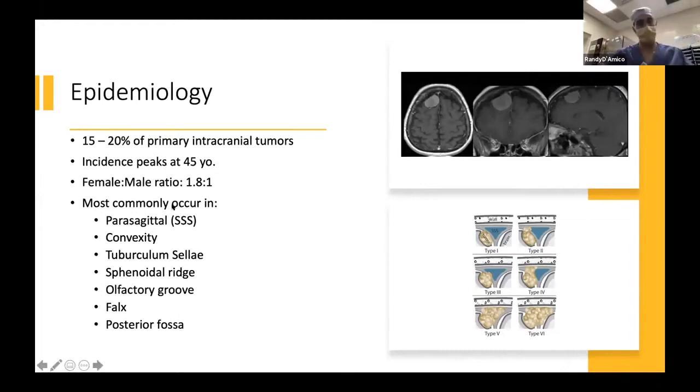Most common locations, so parasagittal, that's what we're dealing with in the other room right now. This picture up here is a similar parasagittal, although this one does not touch the superior sagittal sinus. It's lateral to that. So this is technically a convexity, okay, which is the second most common. Tuberculum sellae is right above the sella where the pituitary gland is, right here between your eyes. That grows at the skull base and pushes the brain up. All right, the sphenoid ridge is on the side of your eye, basically coming up here.